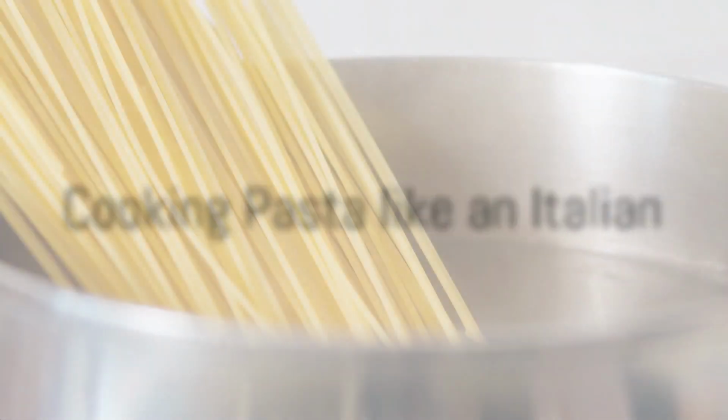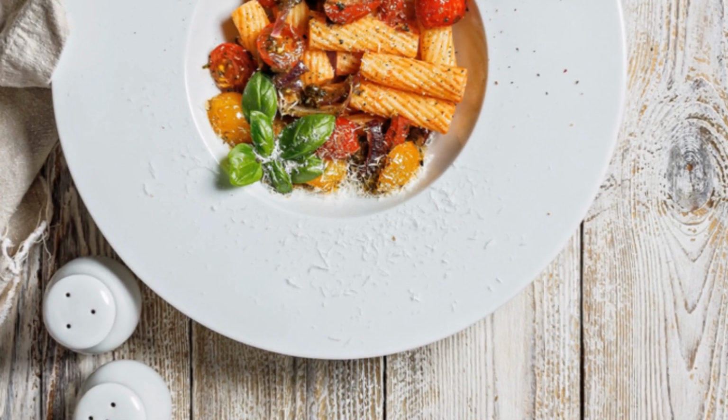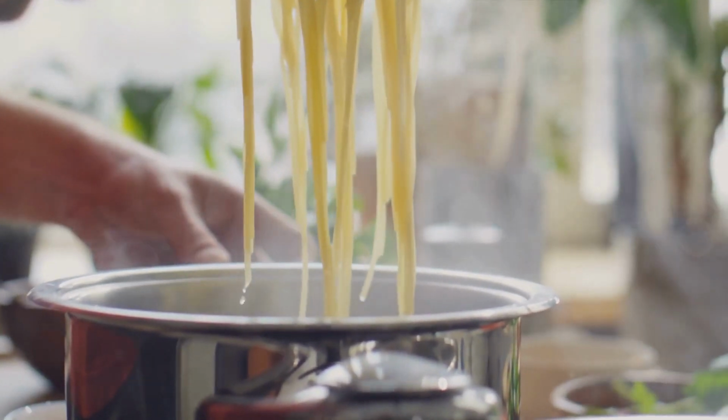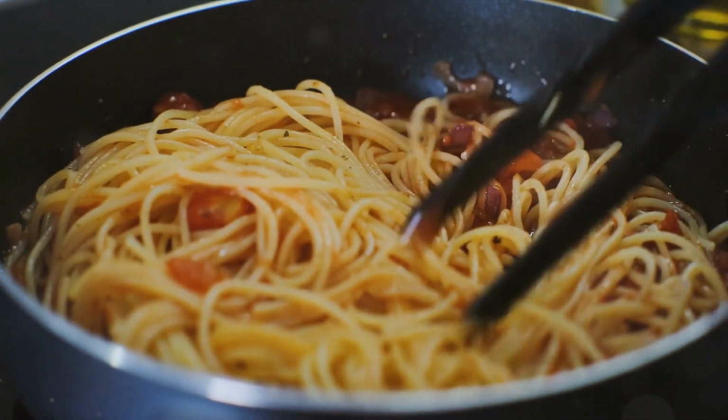To cook pasta like an Italian, remember to salt the water generously. As the saying goes in Italy, it should be as salty as the Mediterranean Sea. And here's a pro tip: always save some pasta water. The starchy water can be used to loosen the sauce and help it cling to the pasta.